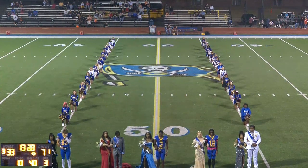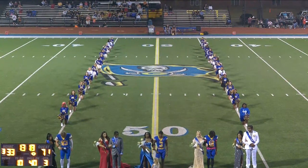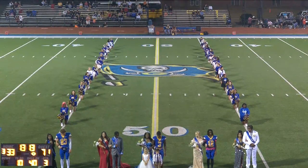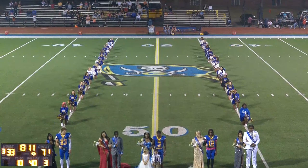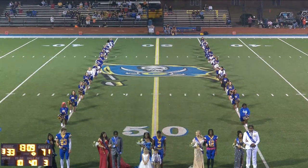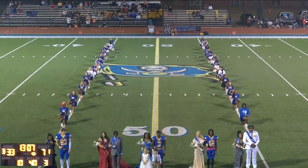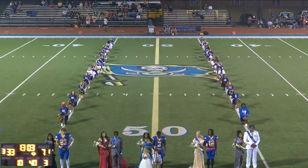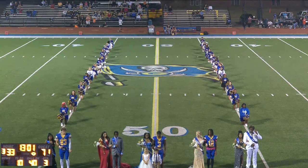The crown bearers for this year's royalty presentation are Callie Mace and Curly Paige McLaughlin. Callie Mace is the daughter of Cody and Rachel Mace. She's in kindergarten at Dawson Elementary. She's a member of Dawson Baptist Church, Awanas, and tumbling.